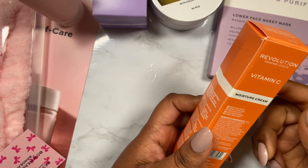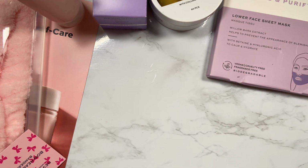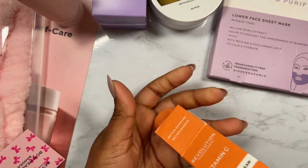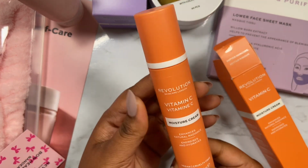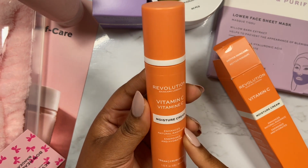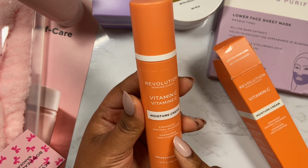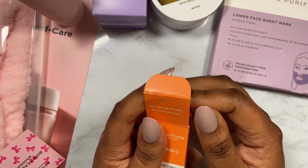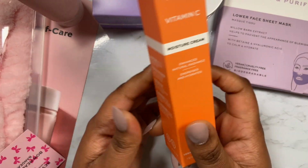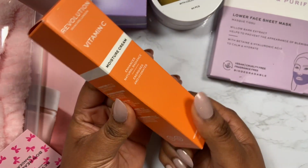And then they also sent over their moisture cream. This one I don't think I have used yet. Actually, I think I have one in my collection that I haven't used. Yeah, I haven't used this one yet because I'm using a moisturizer from Thrive, which I'm almost out of. So I will be introducing this into my skincare. Again, it says enhances natural radiance, energizes and hydrates. So yeah, we need some radiance. We've been locked indoors for the past how long? So you need to add some extra vitamin C into your skincare because we haven't got the sun to do that right now.